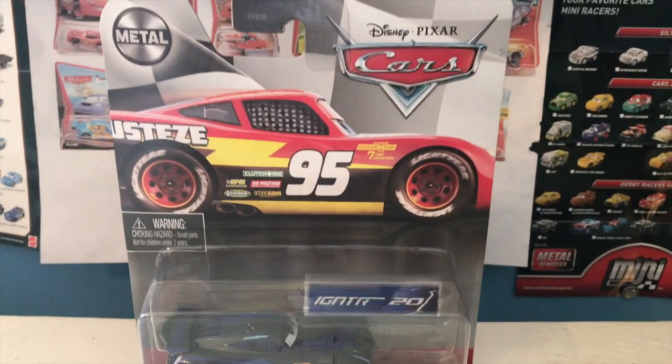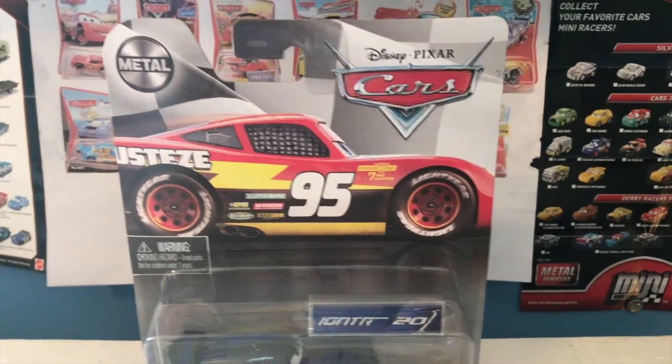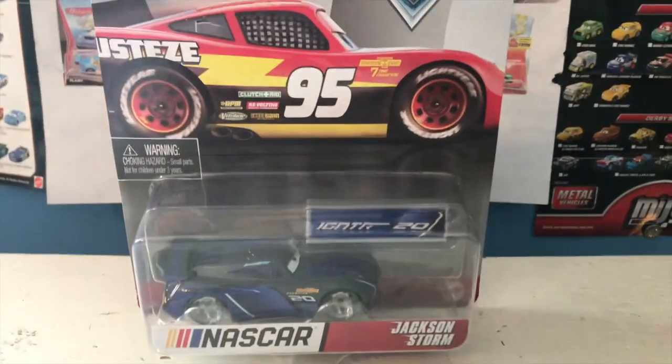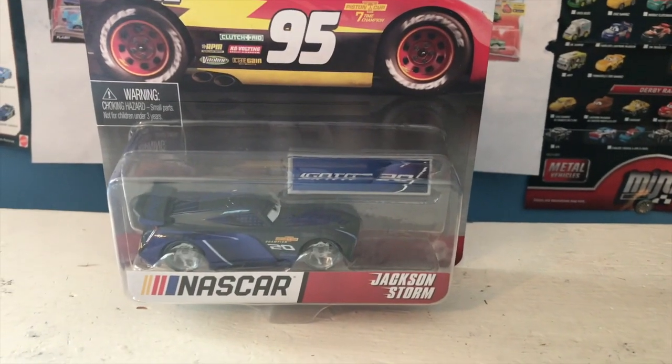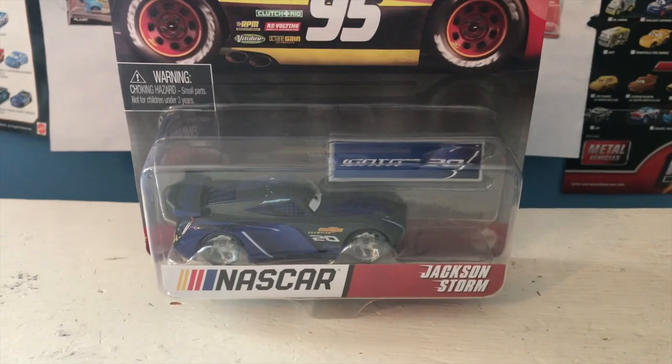Now personally, I'm not really familiar with NASCAR or really any real-world racing, but I still absolutely love these guys and how they all turned out. I gotta say though, Jackson Storm is probably my least favorite of the bunch. I feel like they definitely could have changed him a bit more.